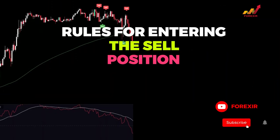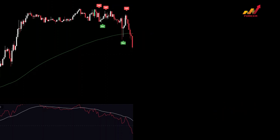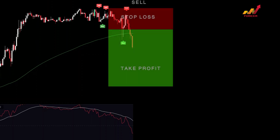The rules for entering a sell position. When the price is below the red moving average, you should only look for sell positions and buy signals are not valid. If the bearish candle closes below the red moving average and a sell signal is given, look at the RSI indicator. If the red line crosses the white line downwards, in this situation, open a sell position. Stop loss would be the recent swing high. Adjust take profit risk to reward 1 to 2.